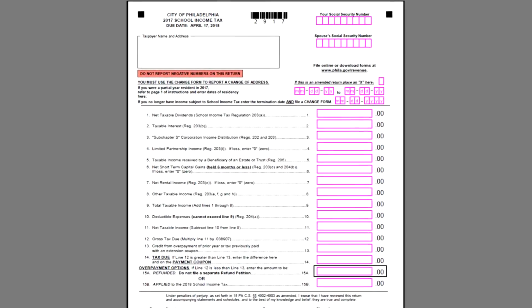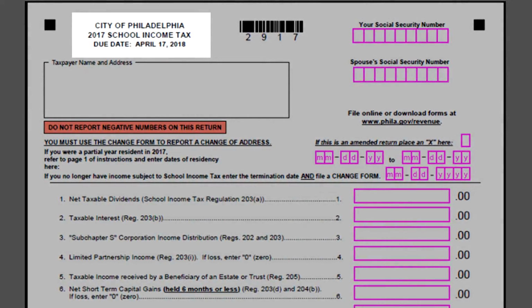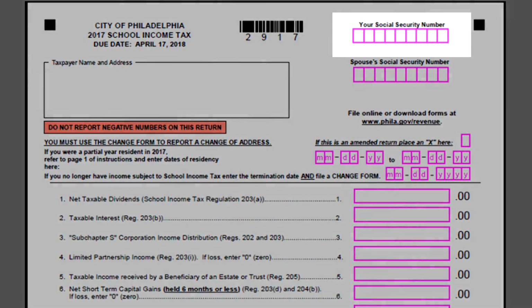This is a City of Philadelphia school income tax return. The form tax year appears on the top left. SIT is due around April 15th of each year for your unearned income from the previous year. On the top right, enter your 9-digit Social Security number.